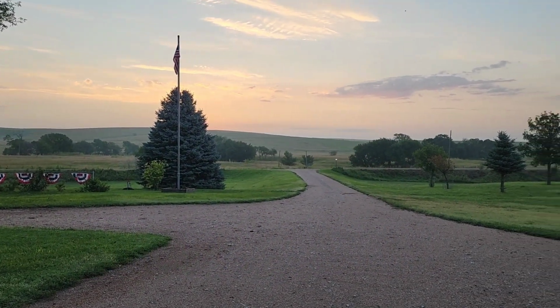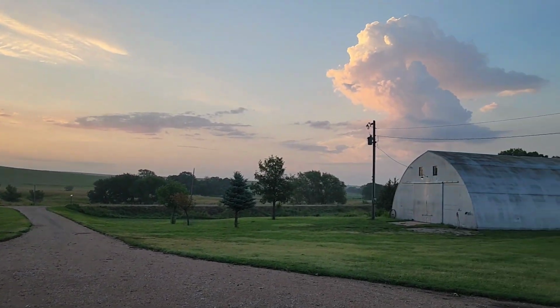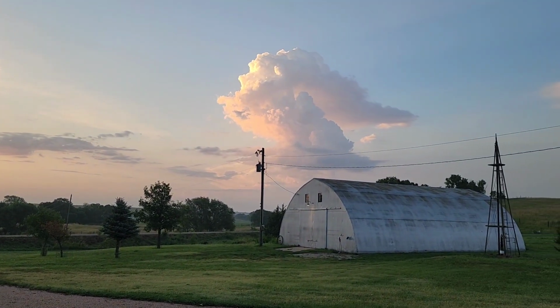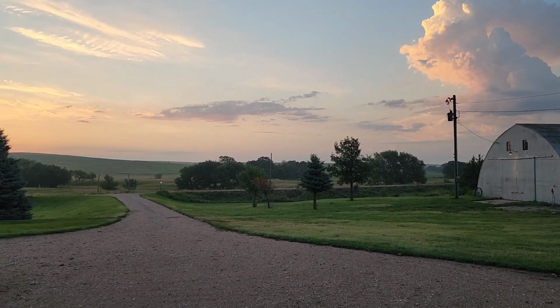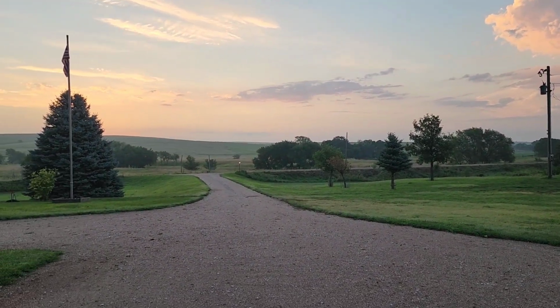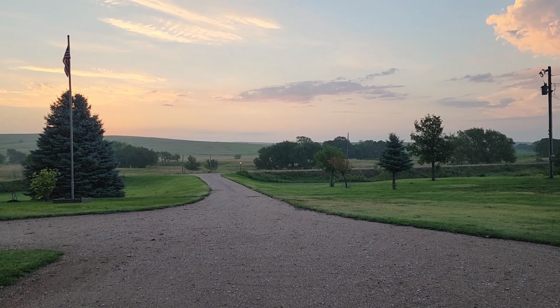Got another beautiful morning. Big pretty cloud up there in the sky. Now yesterday morning we woke up to a severe thunderstorm. I'll show you what that looked like.